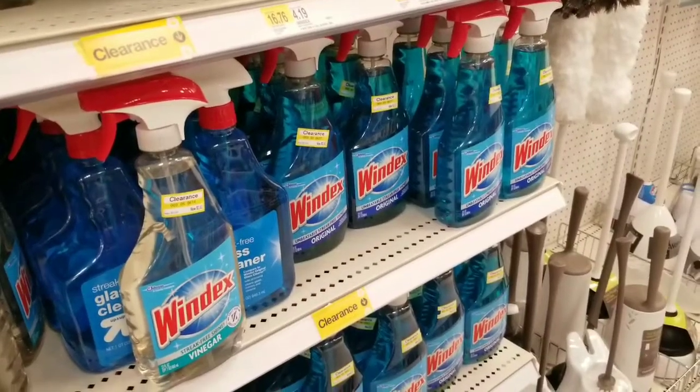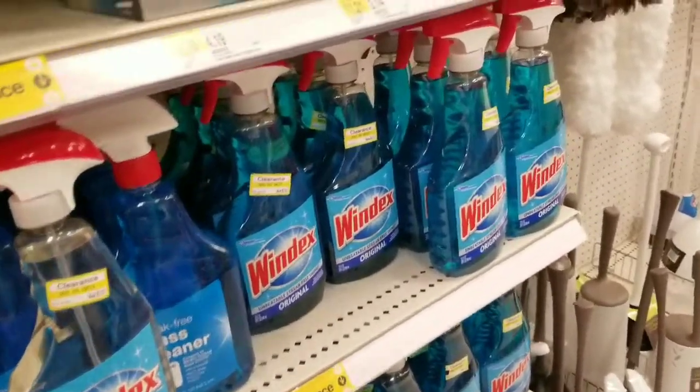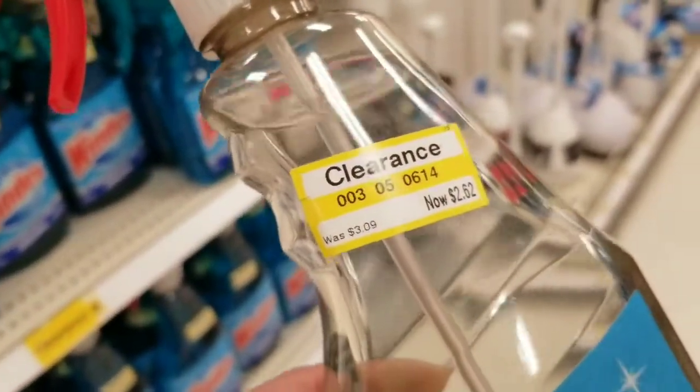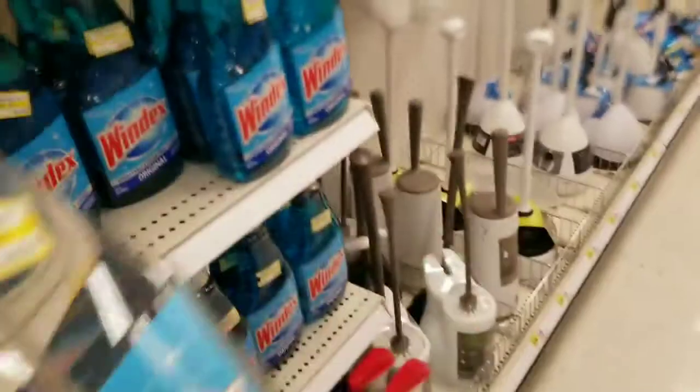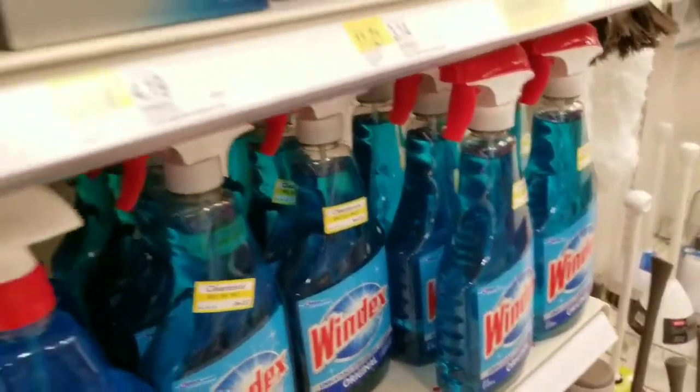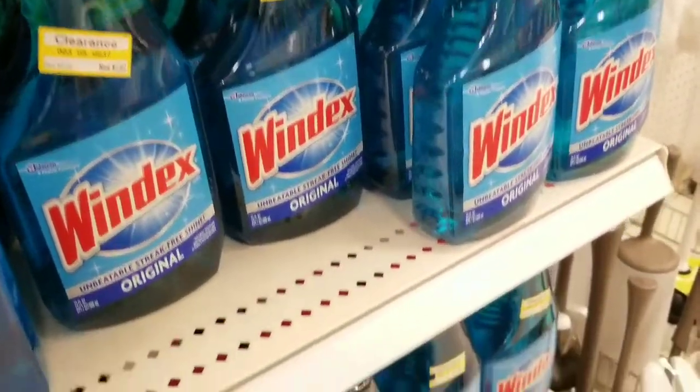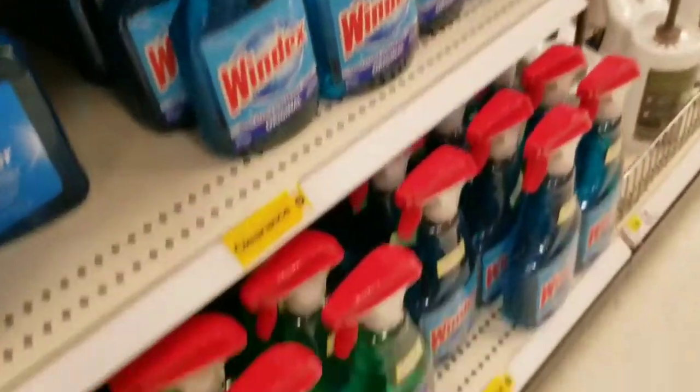Okay guys, quick little video for you. The Windex at Target here is clearancing at my store for $2.62. That is the UPC. This one is vinegar, but it's looking like all of them are on clearance. The original and also the multi-surface, I believe, down here.